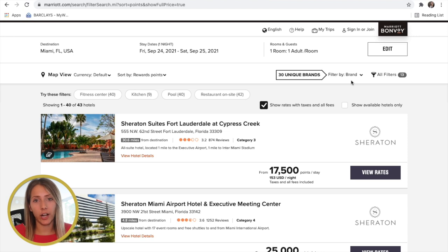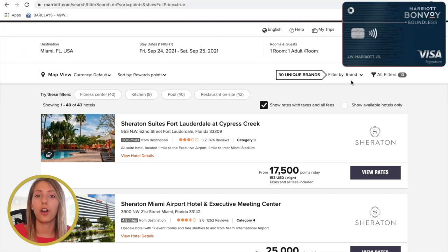Okay, so remember when we talked about credit cards? There are different credit cards that you can be using that are from Marriott. There are two out of three that actually give you a free night certificate. One of them gives you up to 35,000 points to redeem for the night, and the other one gives you up to 50,000 points to redeem. So let's pretend we're just going to have the Boundless card, and we have to look for a really nice hotel up to 35,000 points.